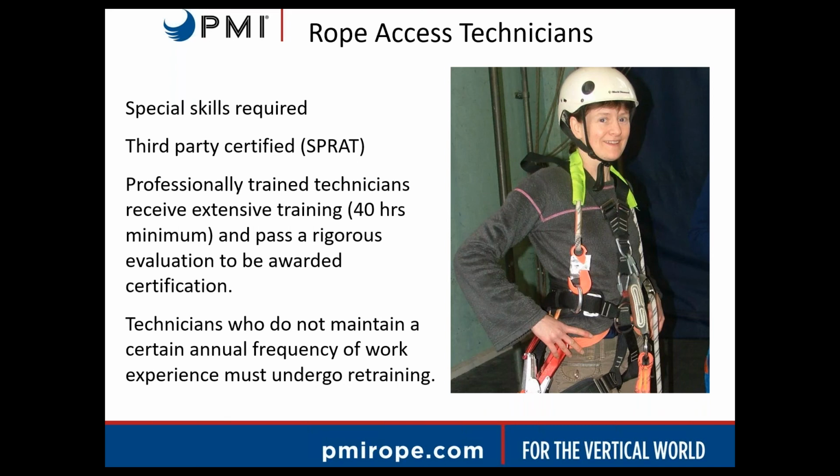Professionally trained technicians that are certified through the SPRAT or other rope access programs typically receive extensive training, like 40 hours or so, and they pass a rigorous evaluation in order to be awarded that certification. And then if they don't continue to work in rope access and log hours as rope access technicians, they have to undergo retraining.